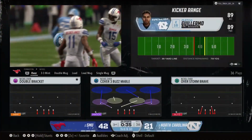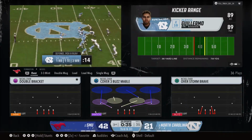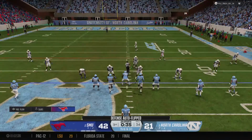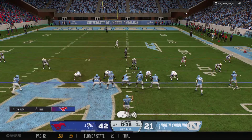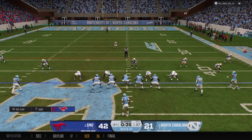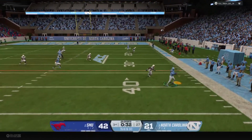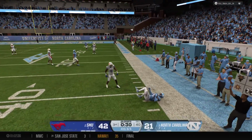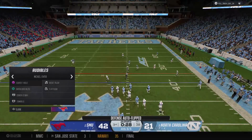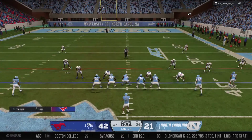Quick throws incomplete. Well, that's everything you want to see from an offense. Great execution. The line gave the quarterback time. Quarterback makes a great read, throws it to his guy, and the receiver drops it. Now he's going to have to shake that off and get ready to make that next play. Comes up with the catch. The defense wraps him up quickly at about 5 yards of the completion, but now it's fourth down.